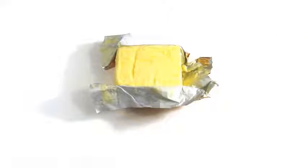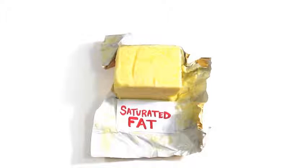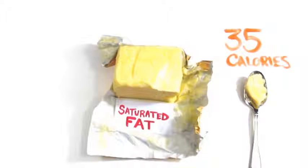Butter, made from cream or milk, has been used for thousands of years, but scientists eventually took notice of its high levels of saturated fat. With more than 35 calories per teaspoon, butter is fattening.